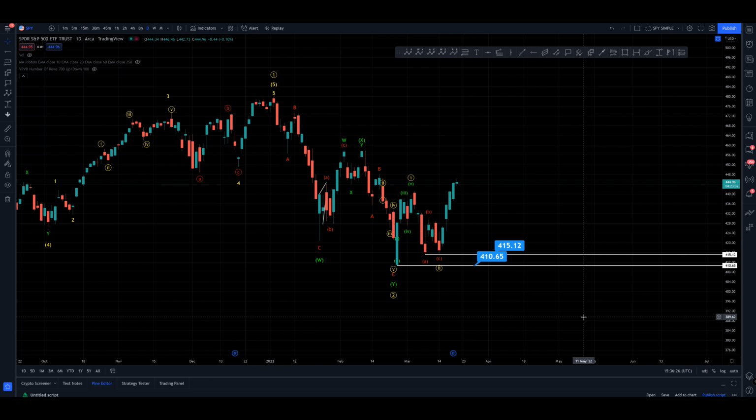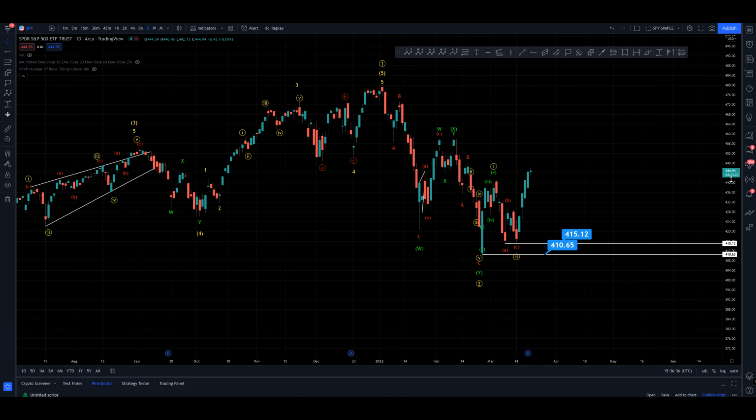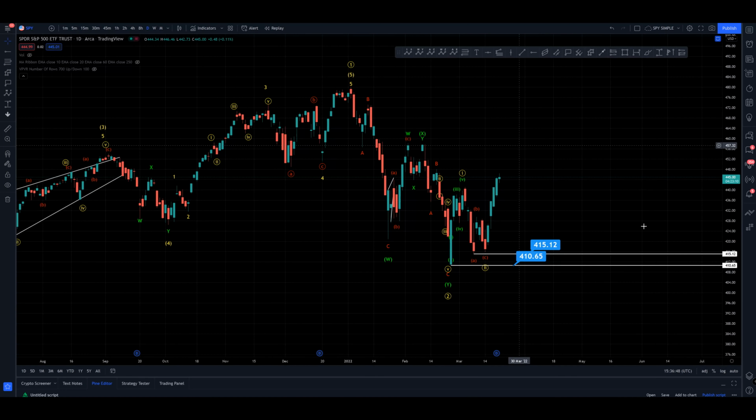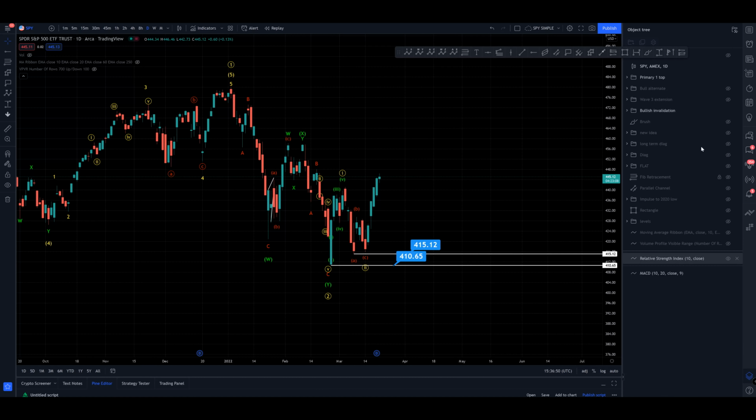Of course there is. It's called a flat pattern, and we're going to talk about that in a minute, and we could use an ABC rather than a WXY with an expansive B wave flat for the B wave. I'll show you that. So it's not necessarily all bullish from here, but why wouldn't you treat it as though it was at the moment? That's all I'm saying. I'm going to stick with the bullish idea here until proven wrong. So let's talk about how we could be proven wrong.